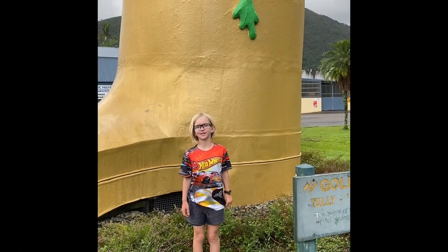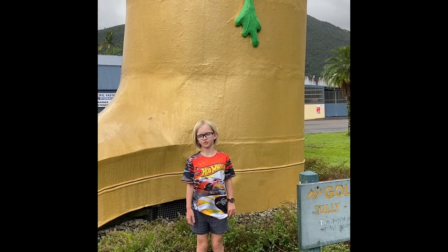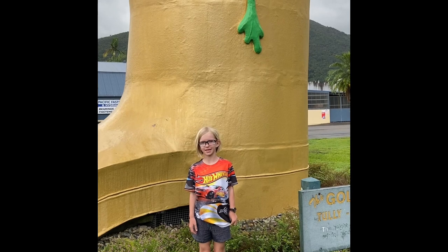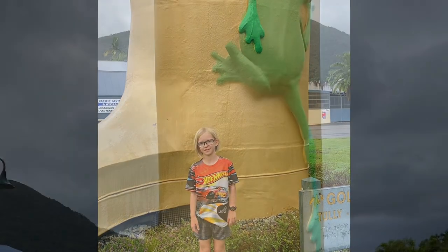The golden gumboot is a representation of how much rainfall Tully has gotten, up to 7.9 metres. That's an Australian record.